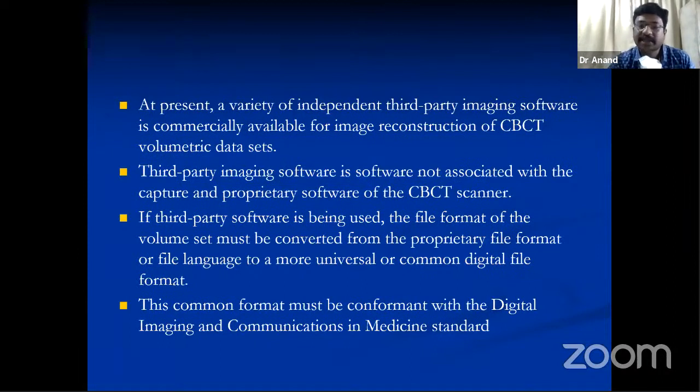If a third-party software is being used, you cannot use the same primary CD to open it with the third-party software. You should ask the master computer or those who provide you with the CD to give it in a format called Digital Imaging and Communications in Medicine, called DICOM. So you have to ask them to provide you the same images in a DICOM or third-party DICOM view, so that the images can be opened in a third-party software.